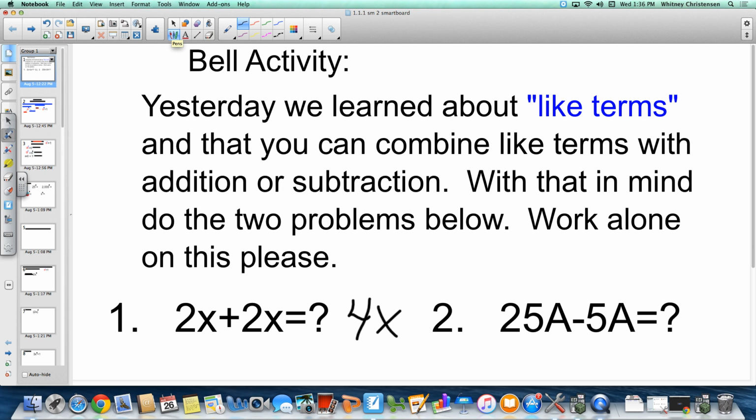All right, how about 25a minus 5a? What do you get? 25a's minus 5a's is how many a's? 20a's. You guys all understand how like terms work.